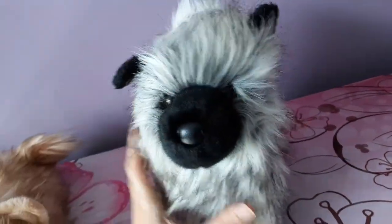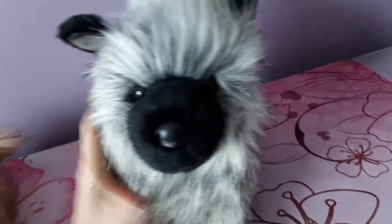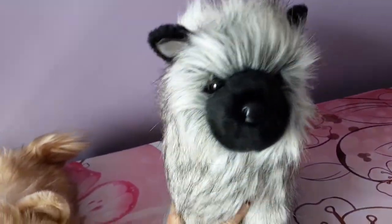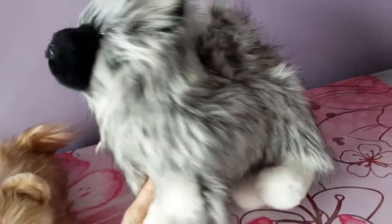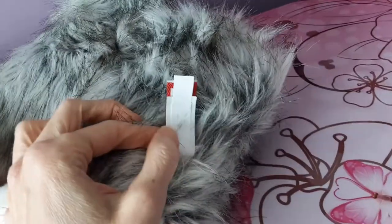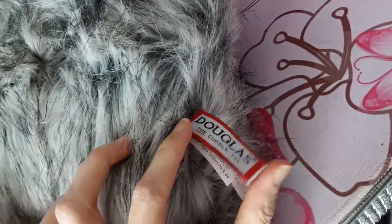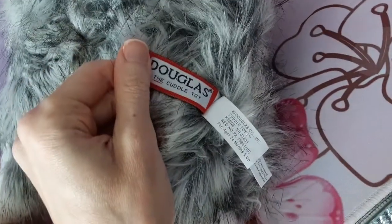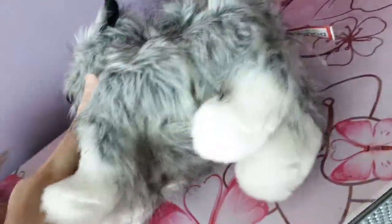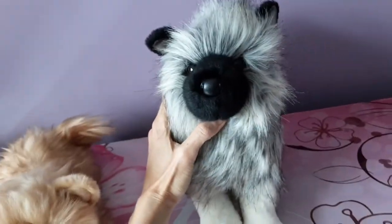When I saw it was a used plush, I thought it was going to be maybe a little rough. But no, other than a brushing, he's pretty much in perfect condition. Let's see, he has a tush tag, not a hang tag, but the tush tag is still intact. So you can see there, Douglas the Cuddle Toy. And that's that. So yeah, that's Umbra.